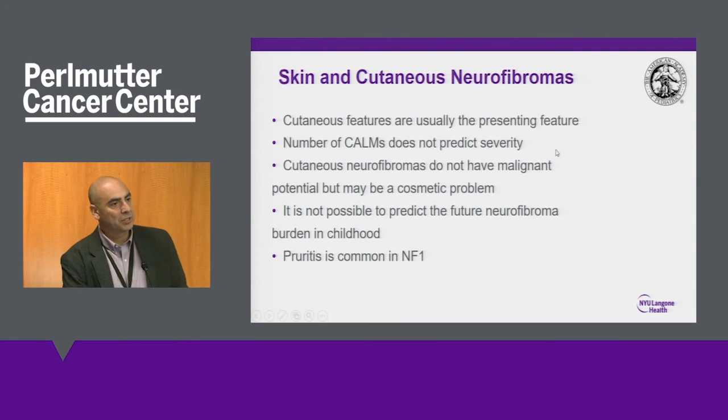The skin neurofibromas often start in childhood. We used to say that it starts primarily in adolescence, but we're learning that that really isn't the case, that if we look carefully, they start much younger than that typically and develop slowly over time. And it's very difficult to predict who's going to have just a few of these and who's going to have a lot. Almost everybody has some by the time they're an adult, but you can't tell in childhood if someone's going to have just a few or very many. They don't become cancerous, but they can be a cosmetic issue, and they often itch as well.